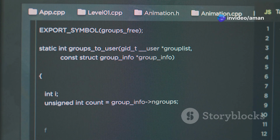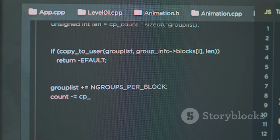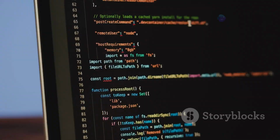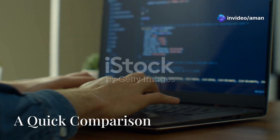You use the keyword lambda to define them, followed by the input arguments, a colon, and the expression that the function will return. Lambda functions are great for when you need a function for a short task. You can use them directly within other functions, making your code more concise.